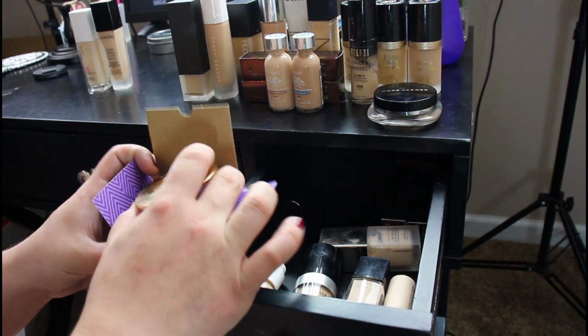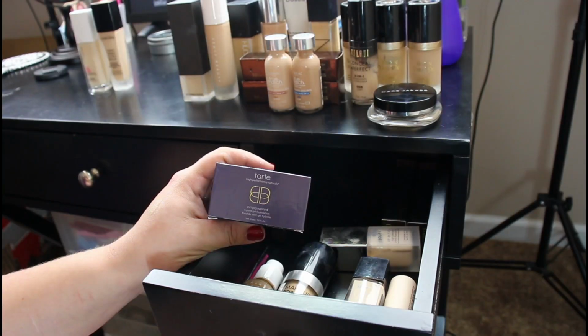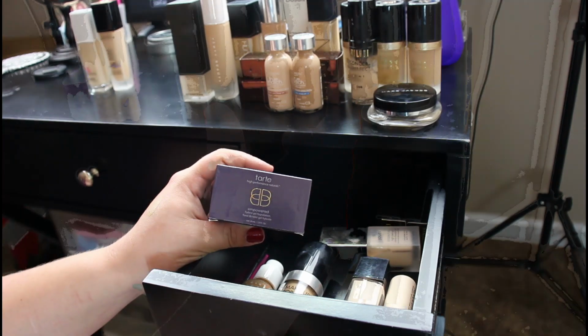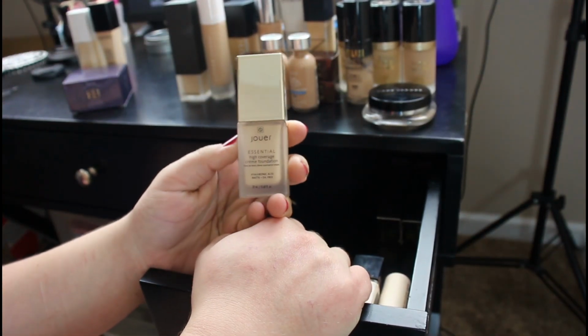I've kept this and I think I have used it 3 times. I just don't like this foundation. It does not do nothing for my skin. It looks horrible. It sits on top of the skin. It just looks bad. This is the Jouer Essential High Coverage Cream Foundation.